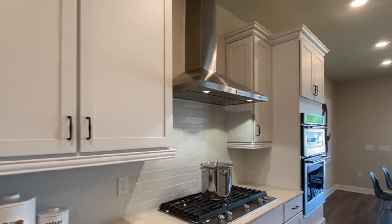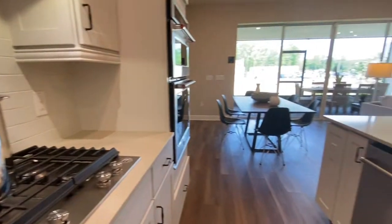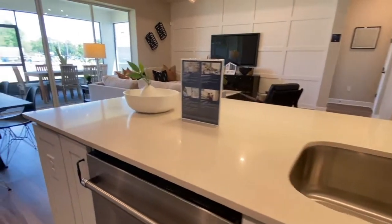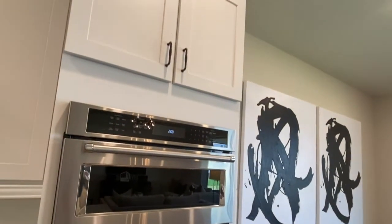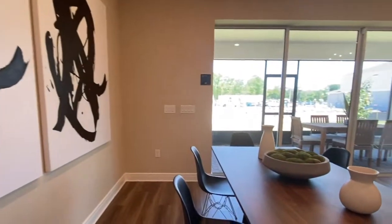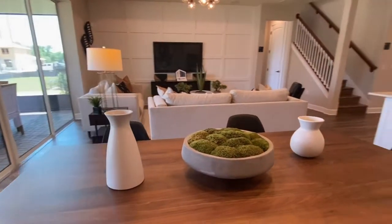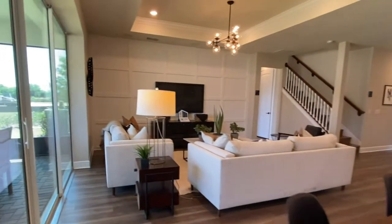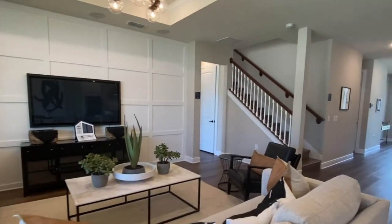You have a gas stove, your dishwasher, and then your double oven. There's lots of recessed lighting throughout the home, plenty of space to have your dining table, the tray ceilings in your gathering room, just off your covered lanai.